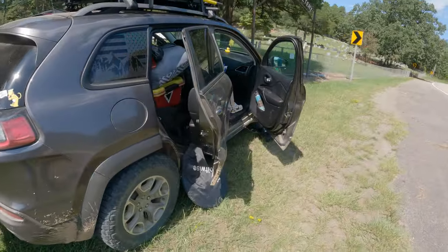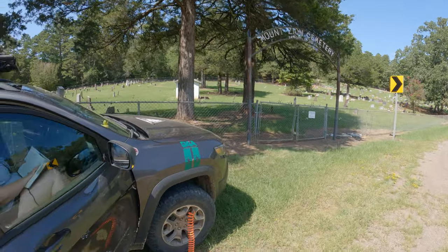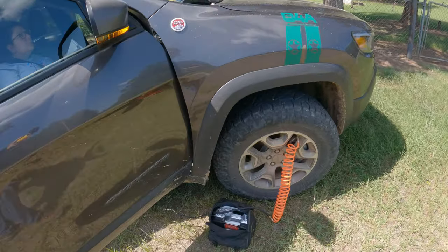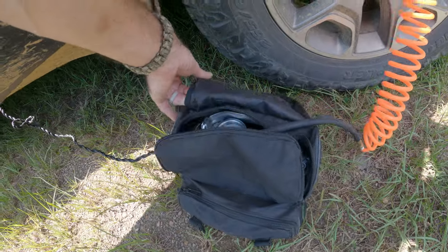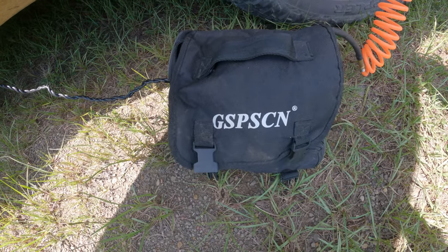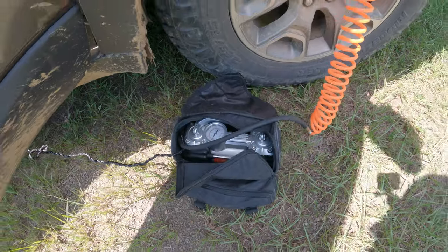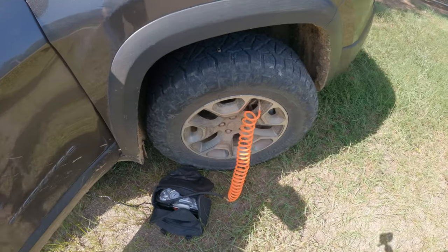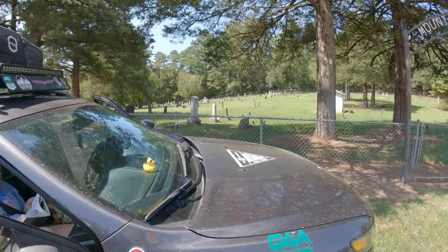Okay, we stopped at Mount Zion Cemetery. Check out a campground.